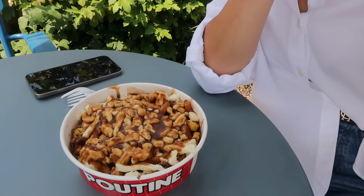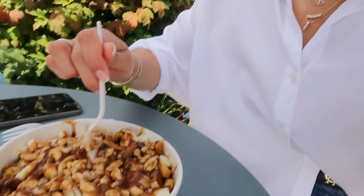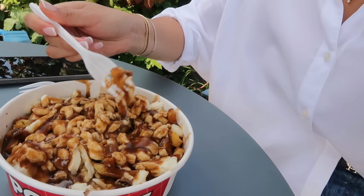Just sat down for some lunch with mom, and we are being very Canadian today. We got some poutine and she's ordering a beaver tail. I know, so much for eating healthy today, which I will have to show you what a beaver tail is, but I haven't had poutine in so long. Yeah, look at that. So good.